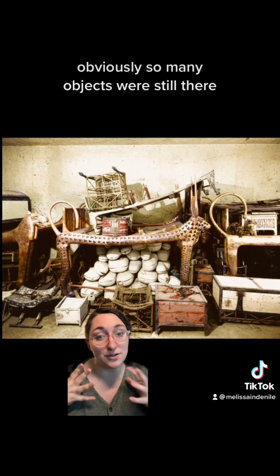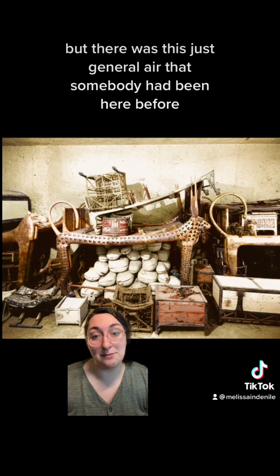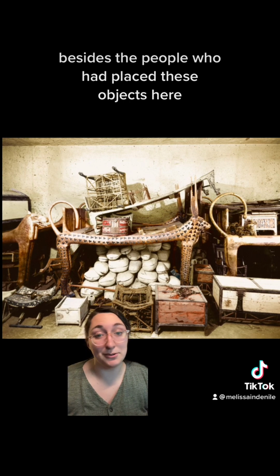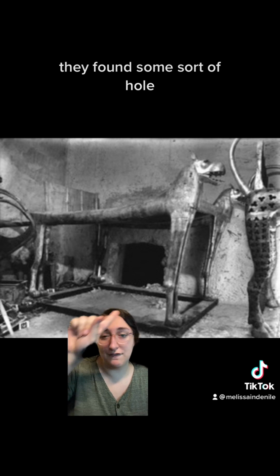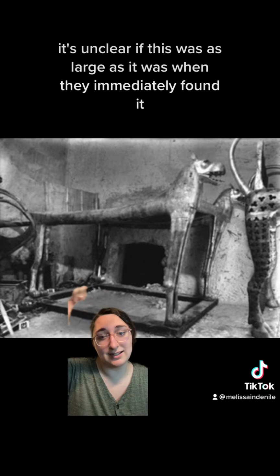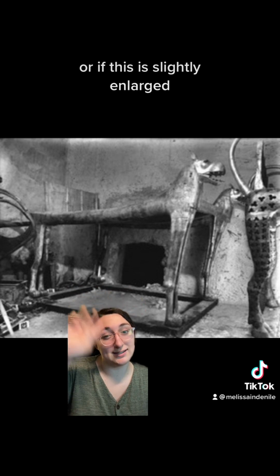Obviously, so many objects were still there, but there was this general air that somebody had been here before besides the people who had placed these objects here. Beneath this couch in the southwest corner of the room, they found some sort of hole. It's unclear if this was as large as it was when they immediately found it, or if it was slightly enlarged.